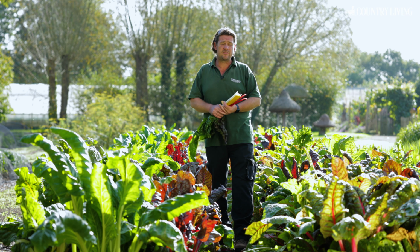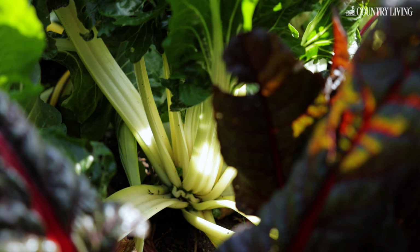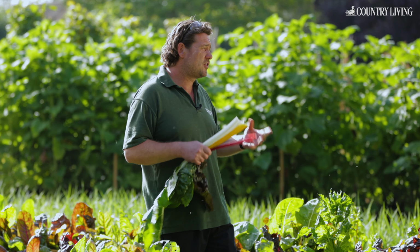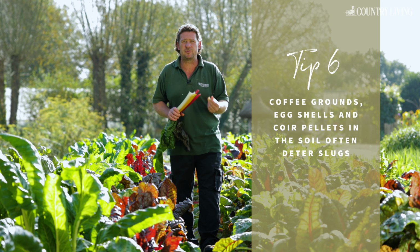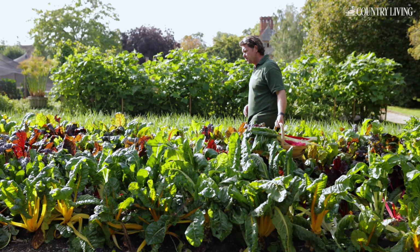Really you could do a mixture of things. I mean, as I mentioned before, good husbandry around the plants, keeping it clean and tidy. That doesn't give the slugs and snails anything to actually harbour underneath. Also, you could try using mixtures of coffee grounds, eggshells, or you can get these really interesting coir pellets. It's like a coconut skin which you can lay around the plants as well, because that sticks to their body and is just a bit of a deterrent.